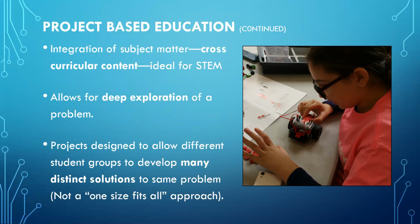And also, because of the manner in which students must approach each subject, meaning with the research, the testing, and the group give and take, to provide just a few examples, this all helps to allow for a much deeper exploration of problems than traditional teaching methods might allow.